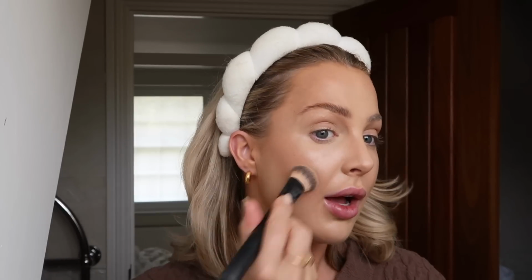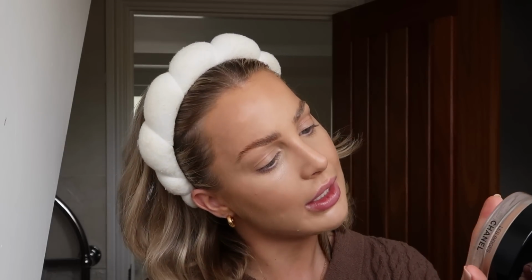Just going over the top with the Chanel creamy bronzer. I love this one. I do actually have the deeper one, but I always tend to go back to this one, which is the Les Beiges. This is the shade 390. It's just a little bit more subtle, and I feel like this blends out quite nicely as well. So it's just lifted my cheeks slightly, and I put it here on the tops of my cheeks, if you saw when I was blending out, rather than further down, and I feel like it does give it a little bit more of that lifted look.